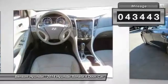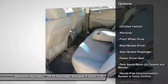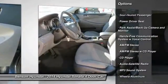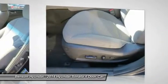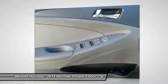Here are some of this vehicle's great options. Traction control, stability control, anti-lock braking system, anti-lock brakes, Bluetooth wireless data link for hands-free phone, air conditioning, power steering, aluminum wheels, cruise control, hands-free communication.